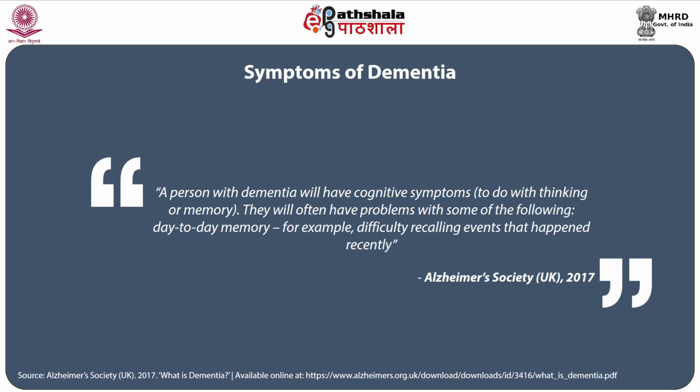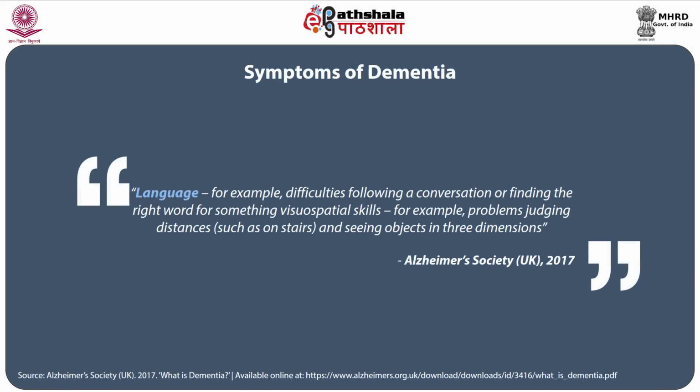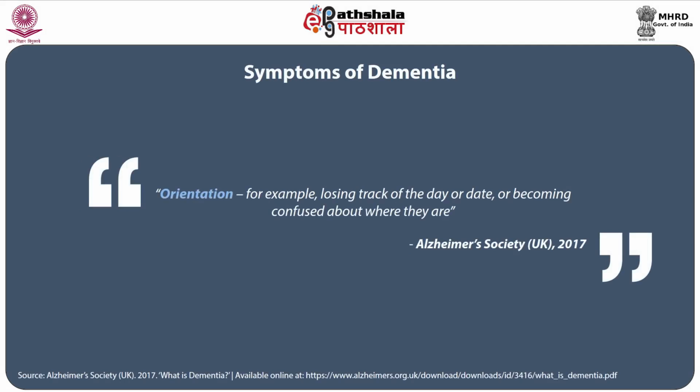Day-to-day memory, for example, difficulty recalling events that happened recently. Concentrating, planning, and organizing, for example, difficulties making decisions, solving problems, or carrying out a sequence of tasks such as cooking a meal. Another aspect is language, for example, difficulties following a conversation or finding the right word for something. Visuospatial skills, for example, problems judging distances such as on stairs and seeing objects in 3 dimensions. Another aspect is orientation, for example, losing track of the day or date or becoming confused about where they are.